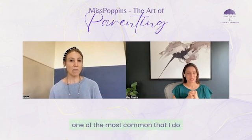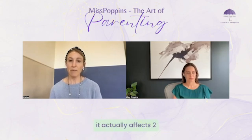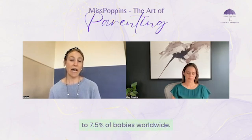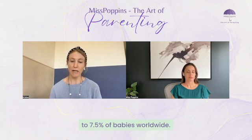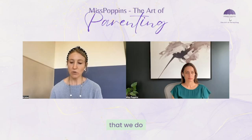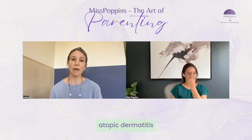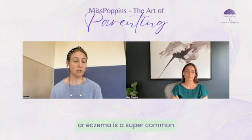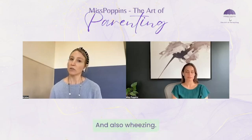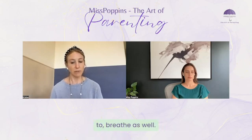One of the most common that I do see is cow's milk protein allergy, or CMPA. It actually affects 2 to 7.5% of babies worldwide, so it's pretty prevalent. Some of the first common symptoms that we see are frequent spit up, constipation, and we might see bloody stools. Atopic dermatitis or eczema is a super common one, and also wheezing, shortness of breath, and just not being able to breathe as well.